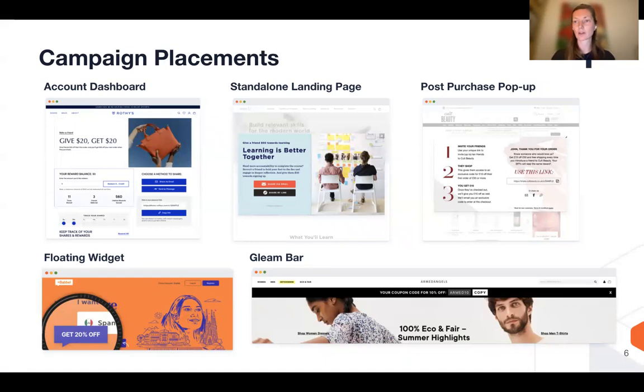The floating widget certainly has a more visible placement on site, but the landing page is also key, which is what we're going to dive more into today on how to increase on-site promotions and off-site promotions. So they play very different roles. So certainly we recommend that all of our customers utilize all of these placements. Yeah, makes sense. Okay.